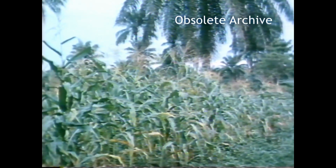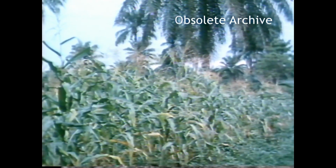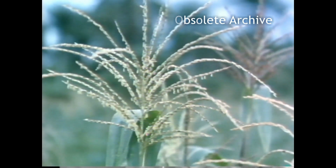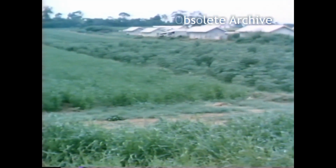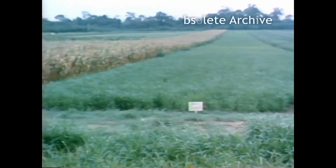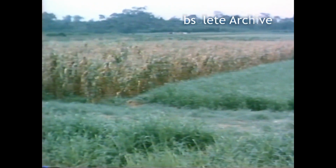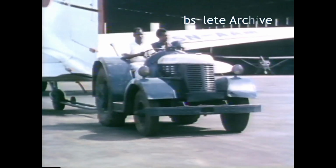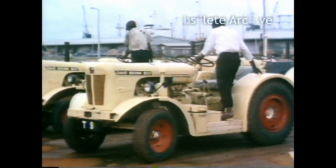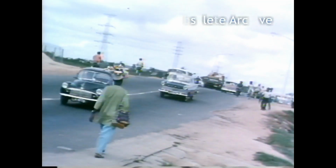3 months later, there is a crop of maize on this land, a crop helped to fruition by nature and by machinery. In agriculture and in many varied industrial uses, tractors are helping to bring prosperity and a higher standard of living to the people on Africa's west coast.